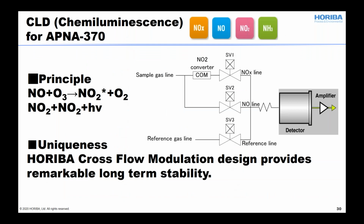Next, let me talk about measurement principle used for the analyzers. For NOx, NO, NO2, ammonia, chemiluminescence is used. The chemiluminescence method uses the reaction of NO with ozone. A portion of the NO2 generated as the result of the reaction becomes excited state. As these excited molecules return to the ground state, chemiluminescence is generated in the range of 600 nanometers to 3000 nanometers light wavelength. The light intensity is proportional to the concentration of NO molecules, and by measuring the intensity of the chemiluminescence, NO concentration of the sample is obtained.